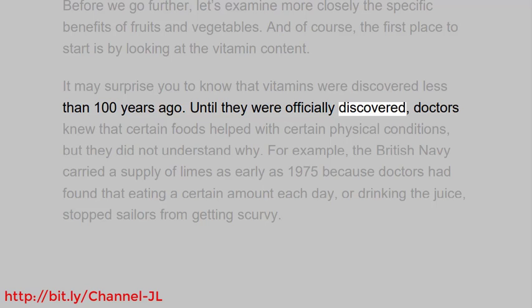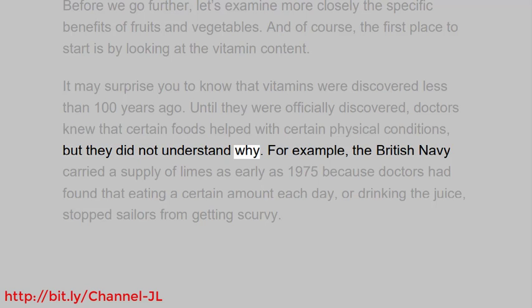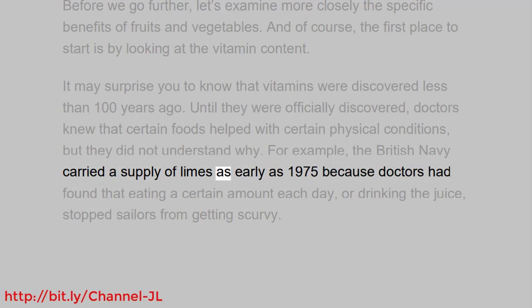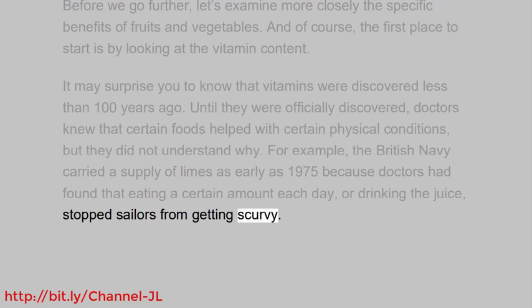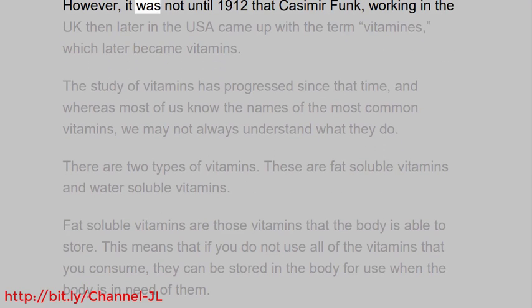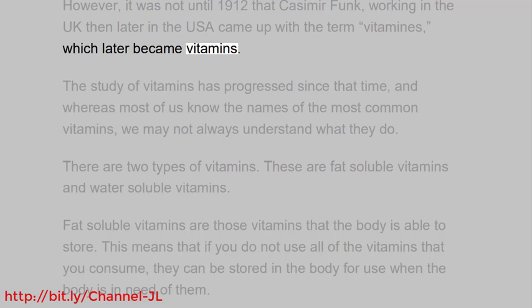Until they were officially discovered, doctors knew that certain foods helped with certain physical conditions, but they did not understand why. For example, the British Navy carried a supply of limes as early as 1975 because doctors had found that eating a certain amount each day, or drinking the juice, stopped sailors from getting scurvy. However, it was not until 1912 that Casimir Funk, working in the UK then later in the USA, came up with the term vitamins, which later became vitamins.